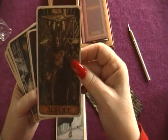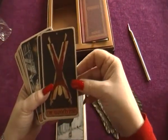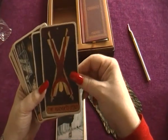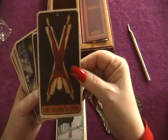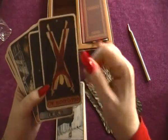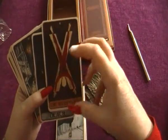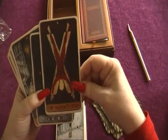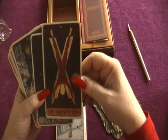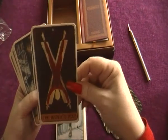Justice. The Hanged Man. Well, that looks pretty horrible, doesn't it? It's as if they've actually shed every bit of skin off him. Can you see that? It's not the usual Hanged Man where we have the light bulb moment, taking time away to contemplate. This looks like you've just had the skin ripped off of you.